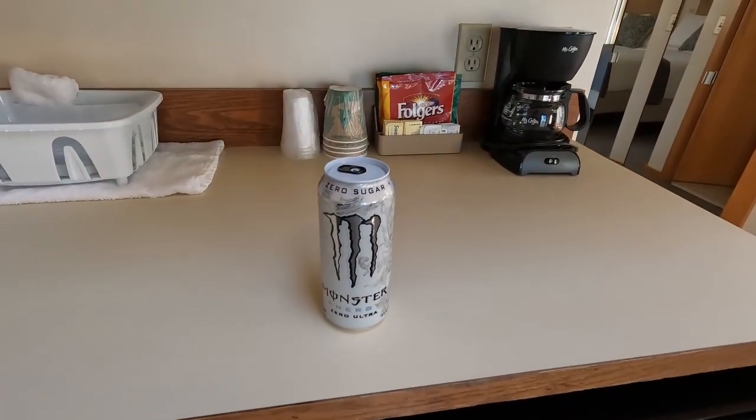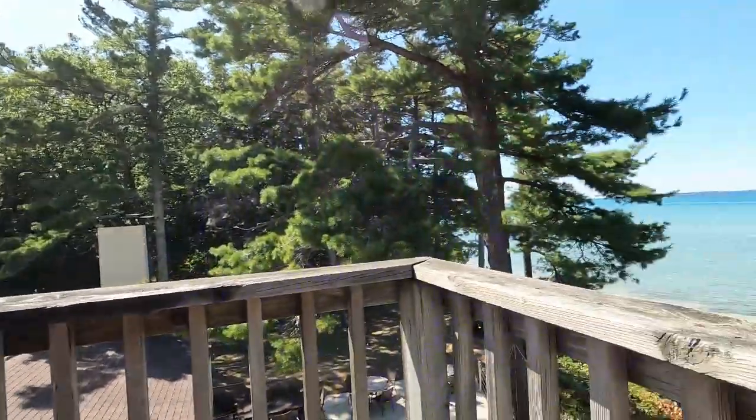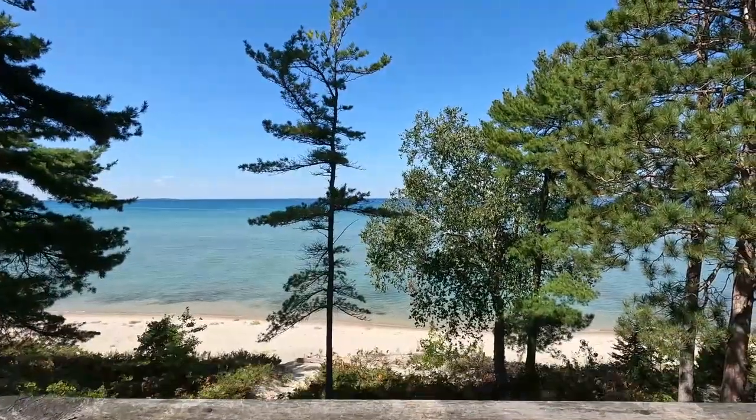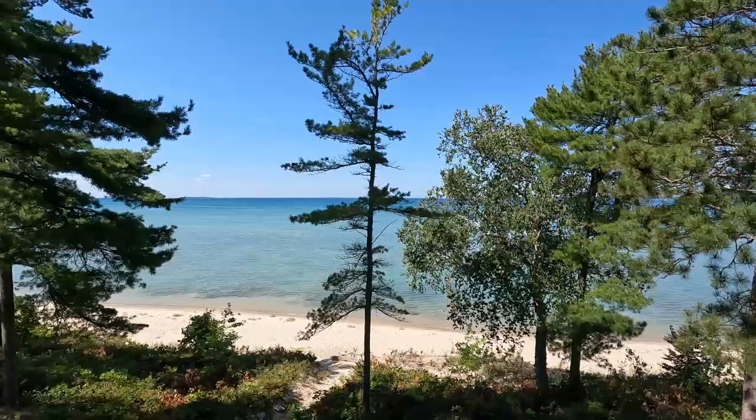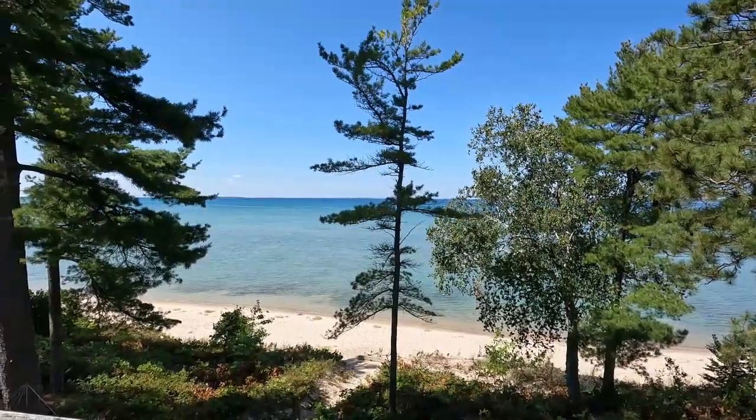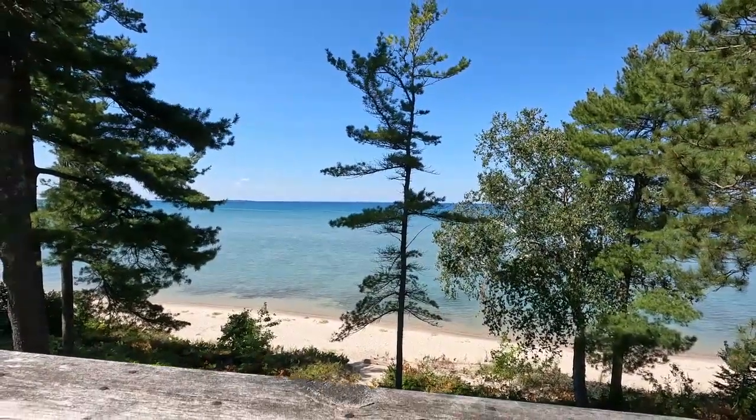Nice accommodations. And we're relaxing on our deck at the moment. As you can see, we have a great view of the bay. It's very nice accommodations. And we're making some dinner plans.